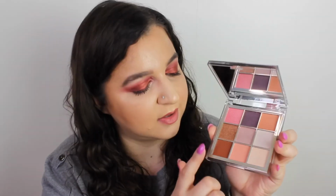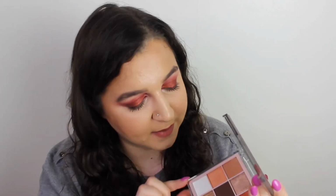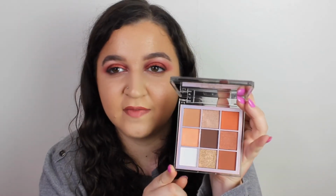Tender is the palette that I'm really looking forward to. It's more of your gold, and this is what it looks like. This shade here, I cannot wait to use it, and I feel like it will go really well with the XX lip liner, liquid lipstick, the orange one. And then you've got Visionary, which is more of your pinkier packaging, and it's got your lovely warm tone neutrals in there.